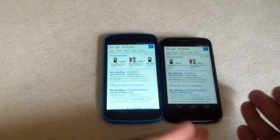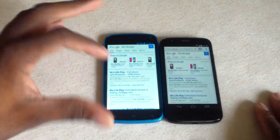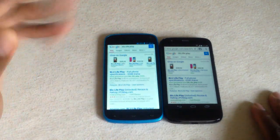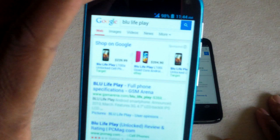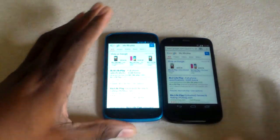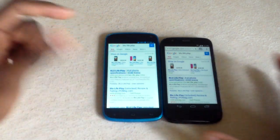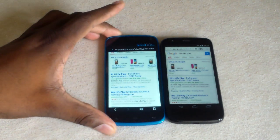So processing the information appears to be faster on the Moto G, but the BLU Life Play has faster internet connections, and you'll see every now and then it switches to an H up there because it's going into 4G mode, HSPA plus. So I'm going to click on a link here, and these are both running on T-Mobile's network, so you can see real-world tests here of web browsing.